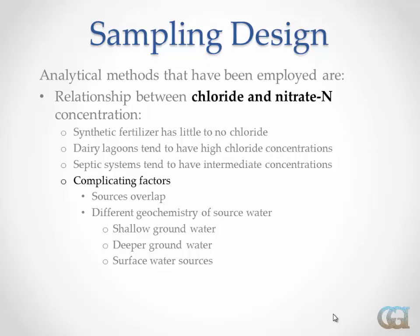So the analytical methods that were employed were looking at chloride and nitrate concentrations. And once again, we have to look at these sources, and we can't lump them all together. Synthetic fertilizer has little to no chloride. Dairy lagoons will tend to have a higher chloride concentration. Septic systems will have intermediate concentrations. Once again, we have complicating factors. Our sources overlap. We have different geochemistry of source water.